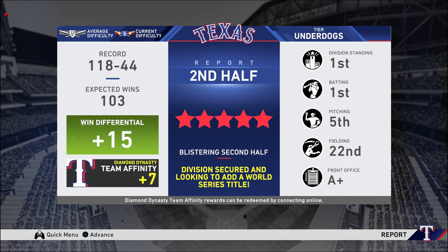And what's really cool about that is, let's say you don't have a great first half, you're not really in line to make the playoffs or even make any noise down the stretch. If you have a great second half, you still get some nice rewards out of it. It's not like you give up at mid-season and you get nothing. You can really pay off with Team Affinity rewards if you have a good second half.